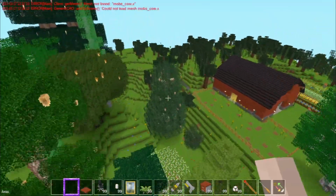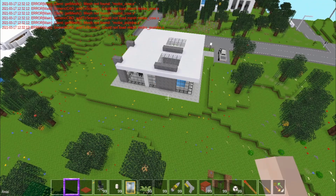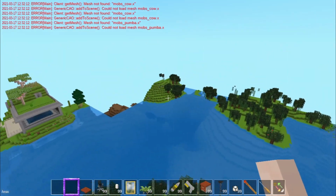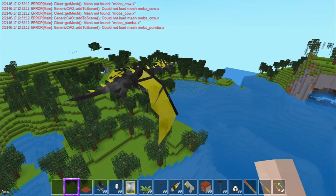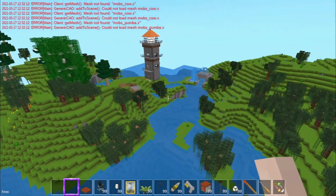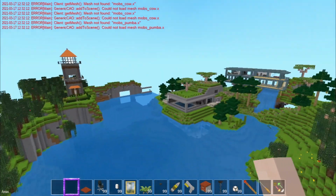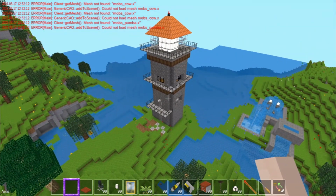Coming back out here, we already saw the house. That was a mod or a tutorial. I like this house so much. And I moved one. There was actually a lighthouse. Oh, there's my dragon. Hey, dude. How you doing? I moved this lighthouse. So there was actually a lighthouse on top of here. And he had dueling lighthouses. So I didn't want to destroy it. So I just moved it.